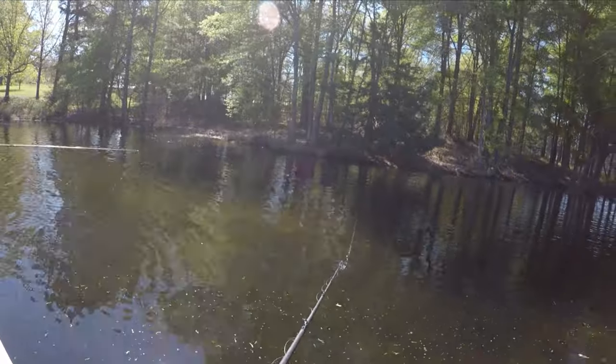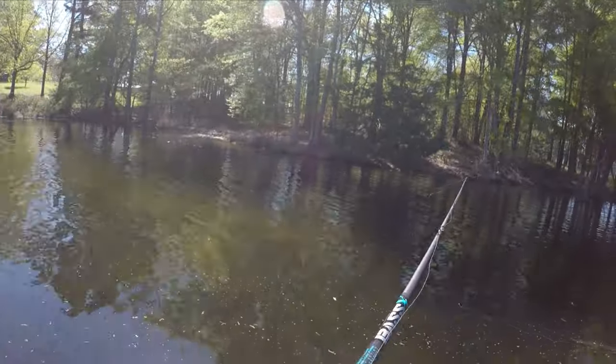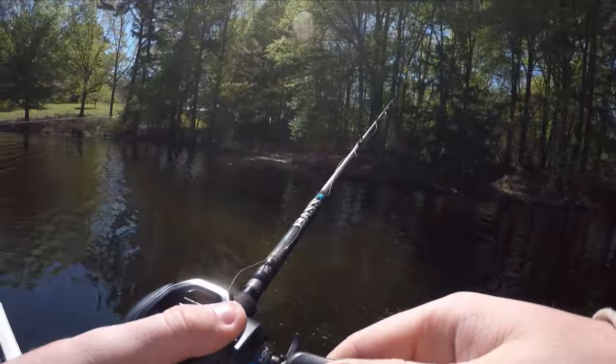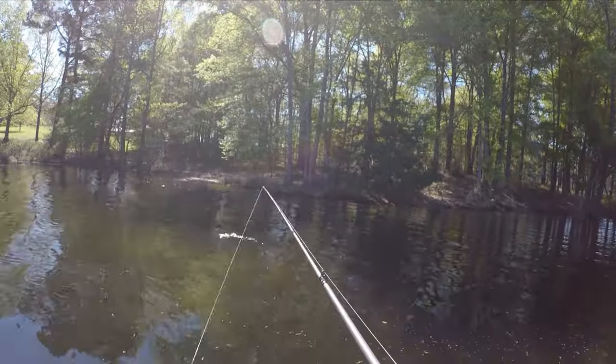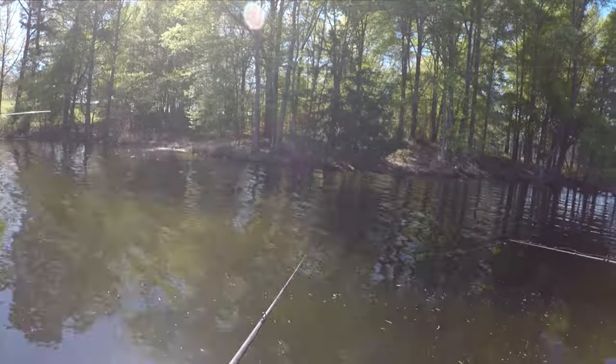As you can see, we're tossing in on these beds, and there's bass around, but they just eyeball it and dart off about 5 feet to the side, and then they never come back to the bed. So they were sticking around, but they just weren't on it like they were supposed to, and we fully believe that is due to the hot and cold weather we've had here lately, just confusing the fish. They don't know what's going on right now.